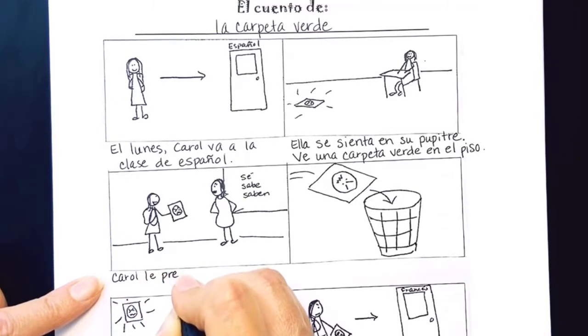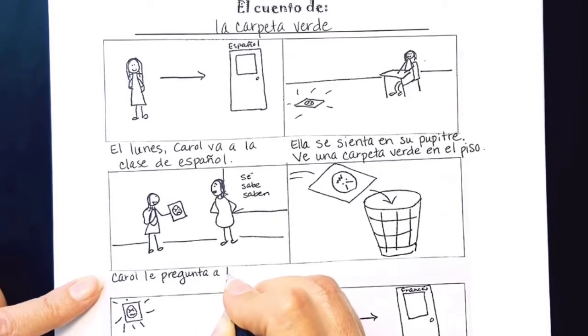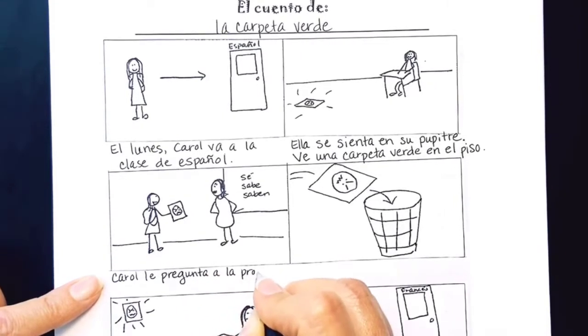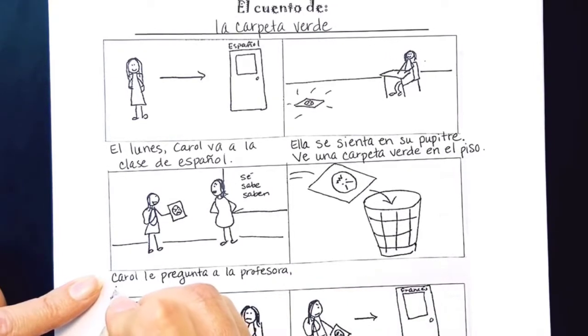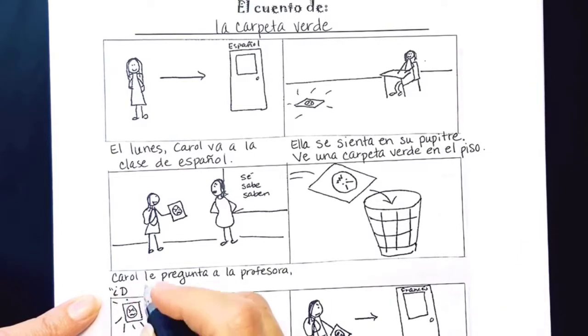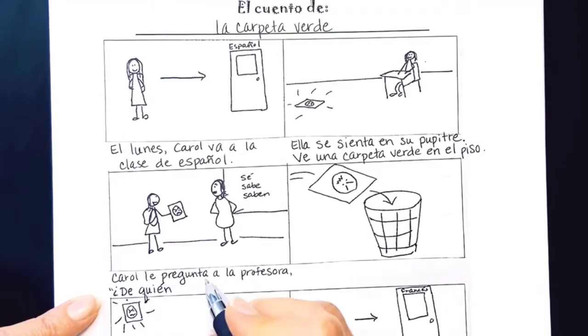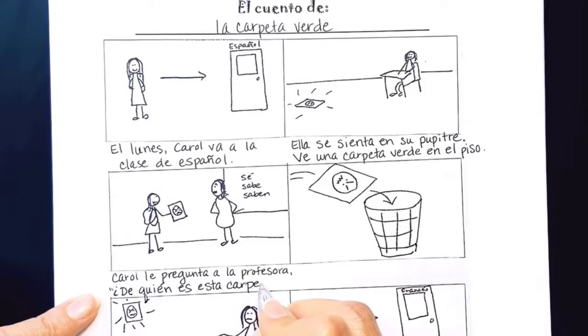Carol le pregunta a la profesora. Now, in Spanish, I need to say of whom. So how do you say of? De. Whom or who is quién, and since it's a question here, we need an accent mark on it. De quién es esta, esta means this, carpeta.